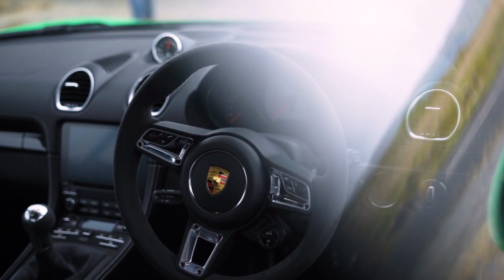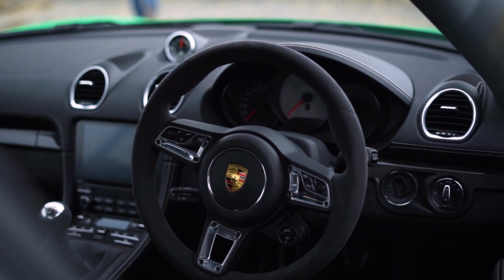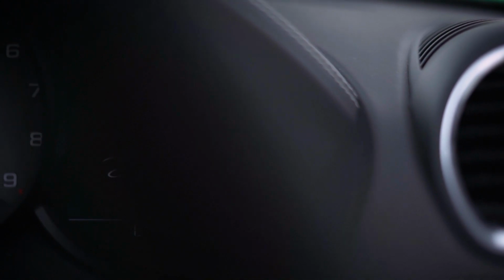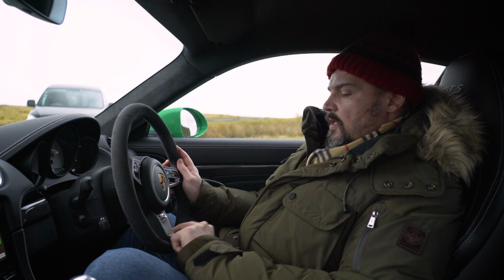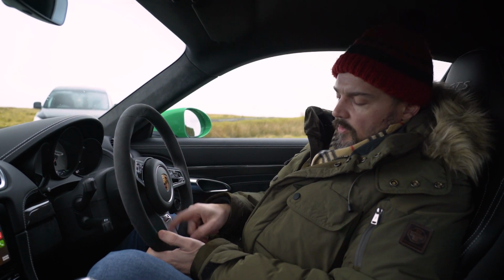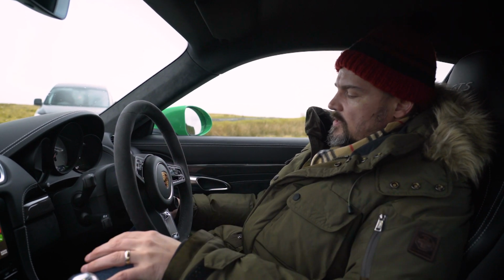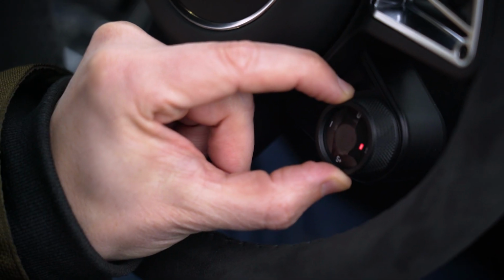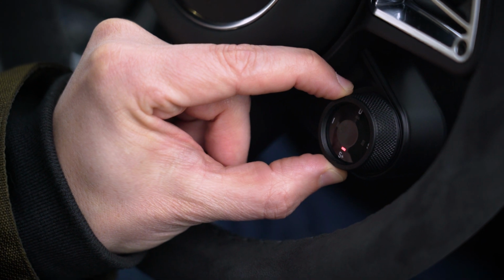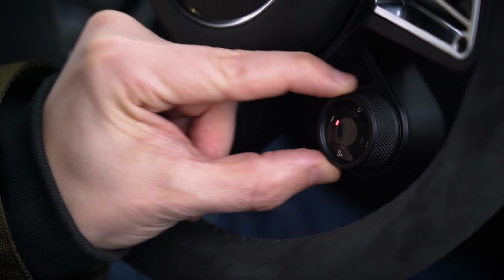So this demonstrator model's got the Alcantara wheel, but it's spec'd with the multifunction steering wheel. Comes with cruise control, so for longer journeys again, it makes you comfortable. Optionally it comes heated, with a little button down here to put the heater on, which is quite nice. And you've got this little dial here, so you can go standard, sport, then sport plus, and you've also got individual. It just picks up the pace and the responsiveness of the engine.